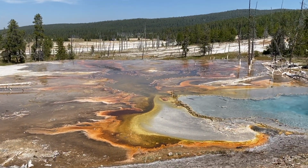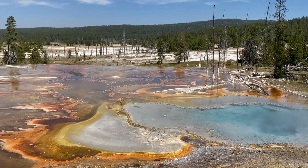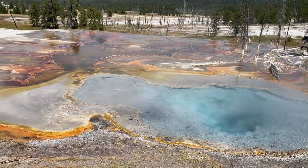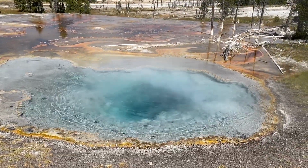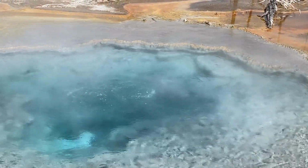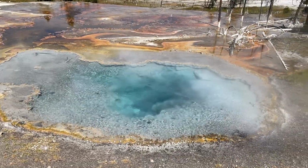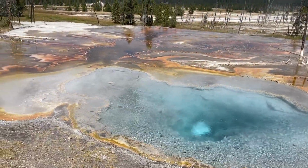Lower Geyser Basin is located between Madison Junction and the Old Faithful area and is home to approximately 100 geothermal features. It covers 5 square miles and includes hot springs, geysers and mud pots. Many of the thermal features of the Lower Geyser Basin are easily accessed from the amazing one-way Firehole Lake Drive. Firehole Lake Road is a 3-mile one-way road off the Grand Loop between Old Faithful and Madison. Geysers and hot springs are visible from the road and boardwalk.